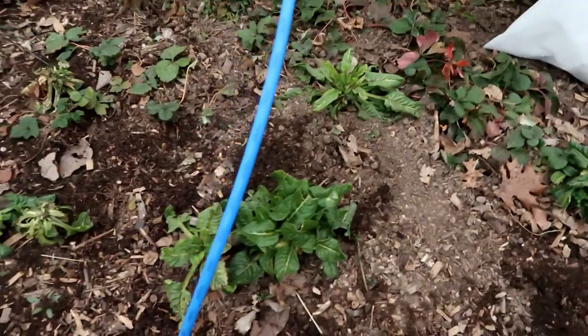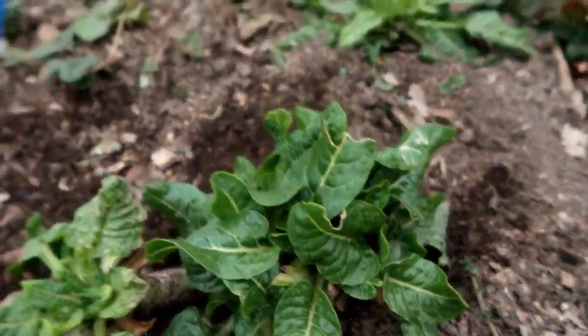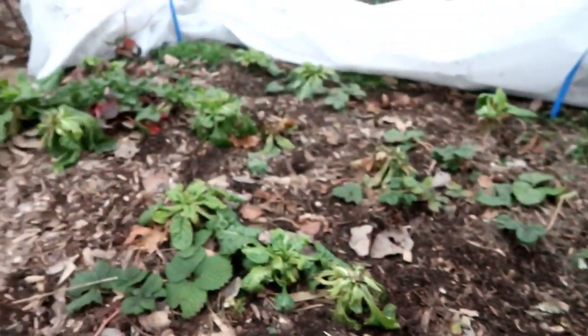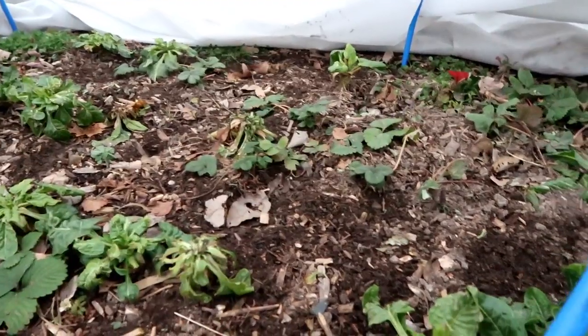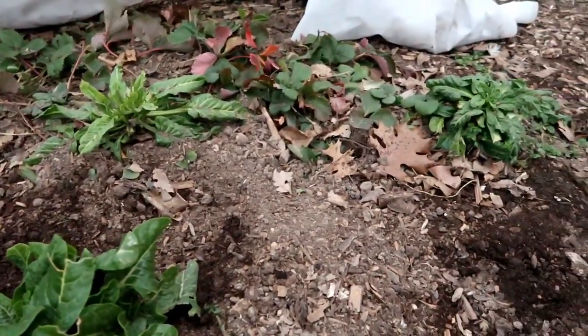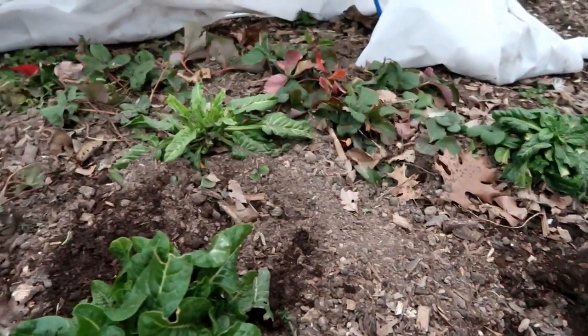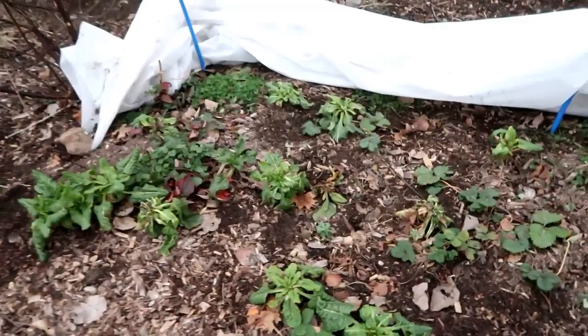Well, there is still a little bit of spinach growing. It's doing okay, but I think I might call it the end for this spinach bed. Kind of want to get it ready. There's strawberries in here also, so I want to start getting it ready for the strawberries for the spring. Kind of thin it out and add some compost and maybe pop in a few more strawberries that we just got.